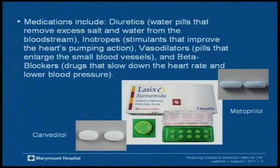Medications include diuretics, which are water pills that remove excess salt and water from the bloodstream, inotropes, stimulants that improve the heart's pumping action, vasodilators, pills that enlarge the small blood vessels, and beta blockers, drugs that slow down the heart rate and lower blood pressure. Here are two examples of beta blockers, carvedilol and metoprolol, and Lasix is a diuretic.